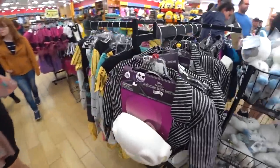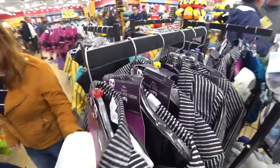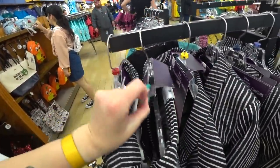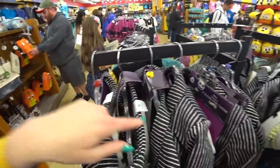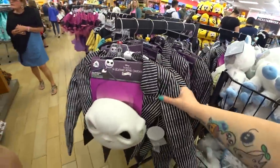But we have a Nightmare Before Christmas kids costume, $19.99. And when I'm showing you guys the clothes now, I'm going to show you the sizes because we're about to get into the clothes. You need to know what sizes are available so you'll know what you can order or not. We have a small, medium, extra large, and two extra large in this Jack Skellington kids costume.